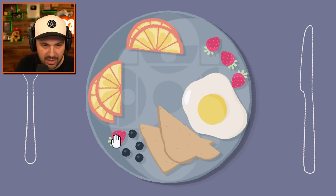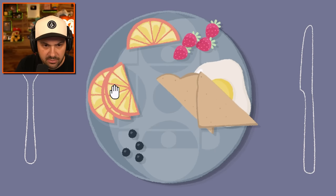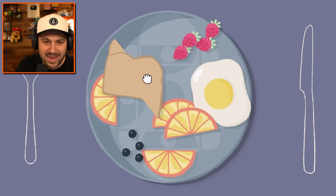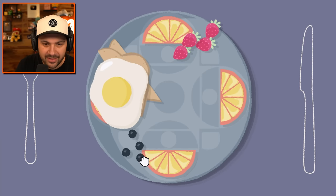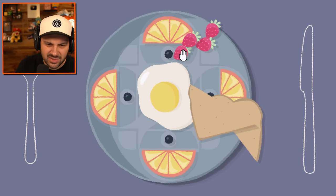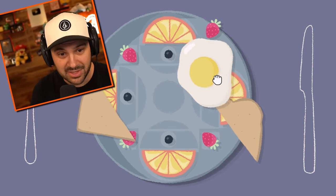Arrange my breakfast. I don't know how to properly arrange a breakfast plate here. I'm guessing you kind of want all the fruit together. Oh, wait. There's like shapes. Maybe. No, I don't feel like the shapes actually matter. Oh, we are. We're making a pattern. Yeah. Okay. And then you get there. Okay. And then the blueberries. Yeah. And then the egg goes right in the middle, I think. I'm not too sure. Strawberries? I don't know. You guys go here? Yeah. Lovely. Excellent.